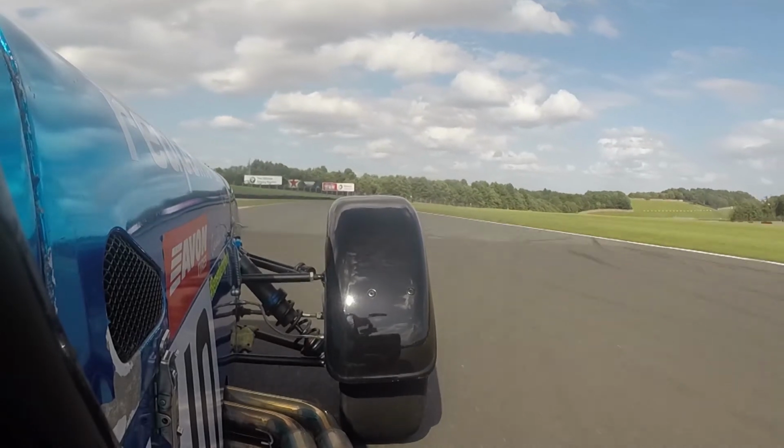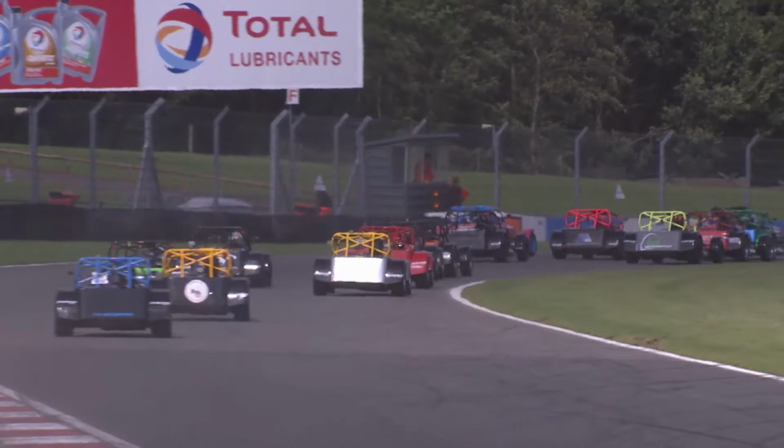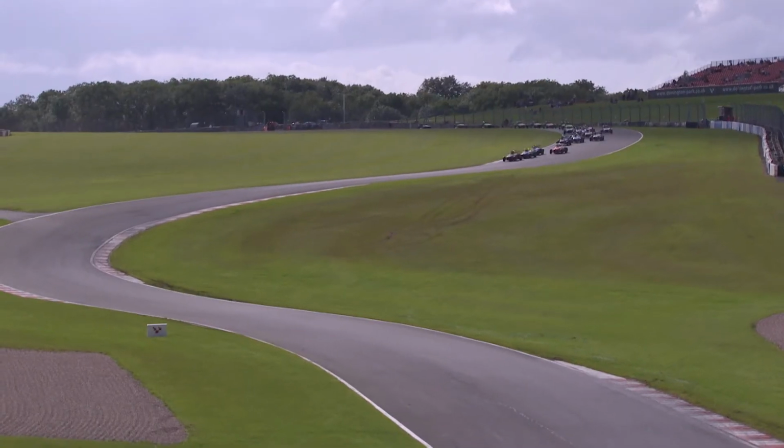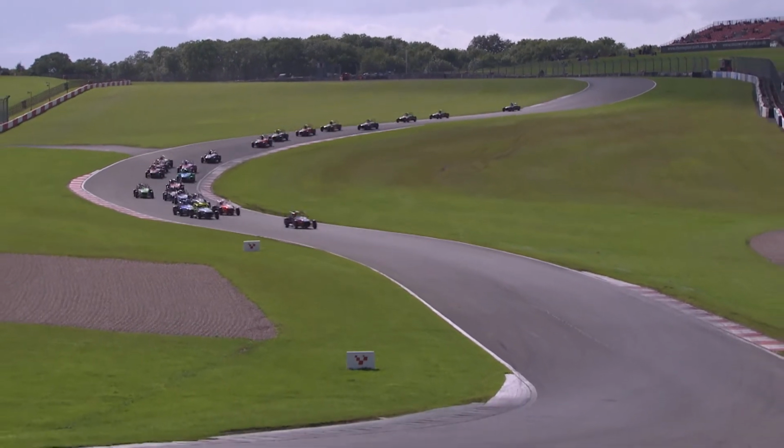Heaton slots into second place. We're on board with Henry now, the number 10 car. He is tied with John Byrne on 201 points arriving here at Donington Park for second place in the championship, and they both want to try and take some points out of Dickens if they can.